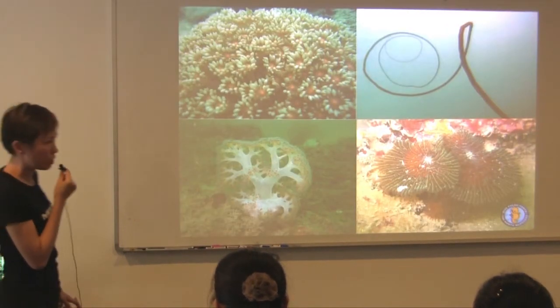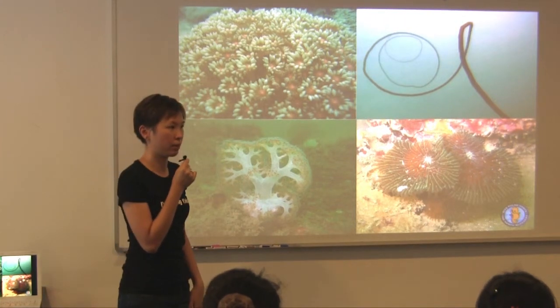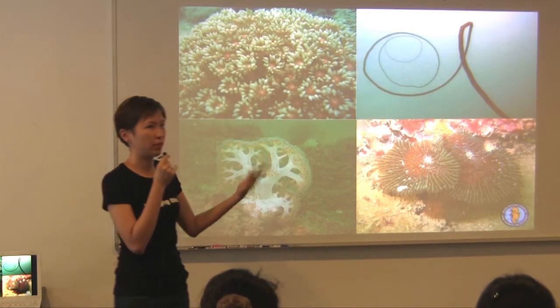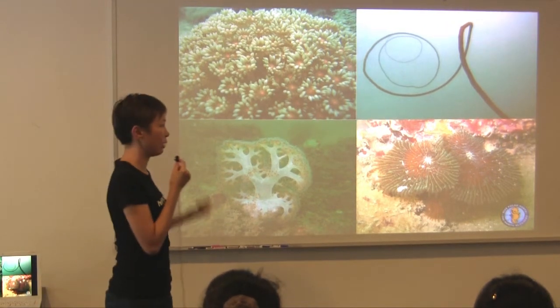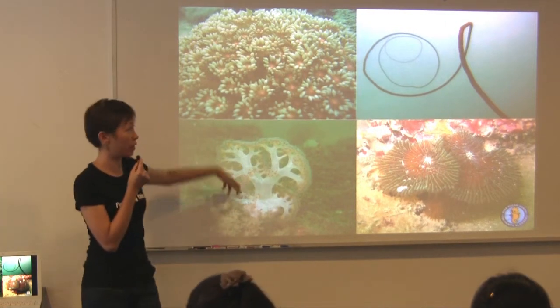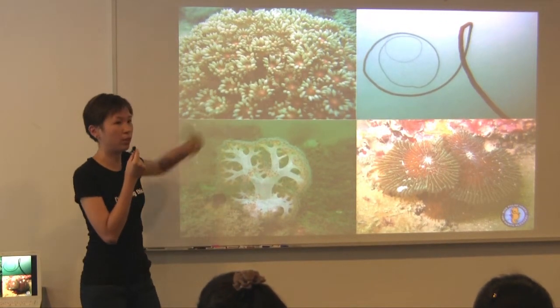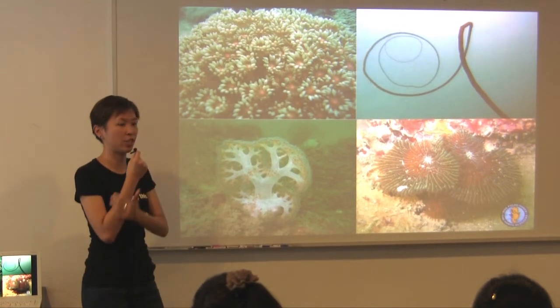It depends on the species. Generally, corals grow about 3 cm a year in diameter. So 3 cm each side, so that's like 5 to 6 cm. Yeah, but it depends on the species. So the soft coral grows much faster than the hard coral because hard coral has to develop its skeleton. So it needs time to build a skeleton. It actually has a skeleton just like us.